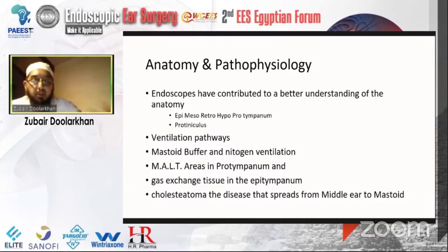Then we also now understand that the protympanum has the MALT area, the mucosa-associated lymphoid tissue, and the epitympanum has a tissue that is more related to gas exchange. And also the endoscope has allowed us to understand better that cholesteatoma is a disease that spreads from the middle ear to the mastoid, and that we have to think about it in that particular way and not rush to the mastoid without assessing the possibility of taking out the disease only in the middle ear where possible.